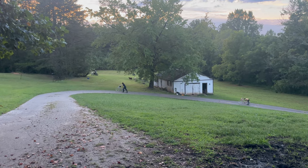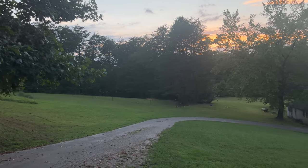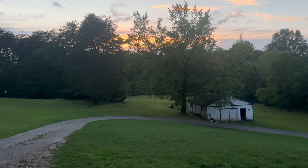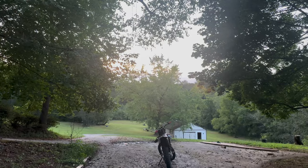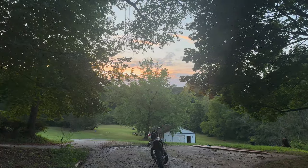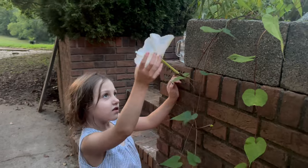We just love being out here and having this time together every evening, whether it's been a long day of homeschool or ministry work or whatever it might have been. Getting this time to just soak in and enjoy the property really is so special and really is the start to a beautiful evening routine.